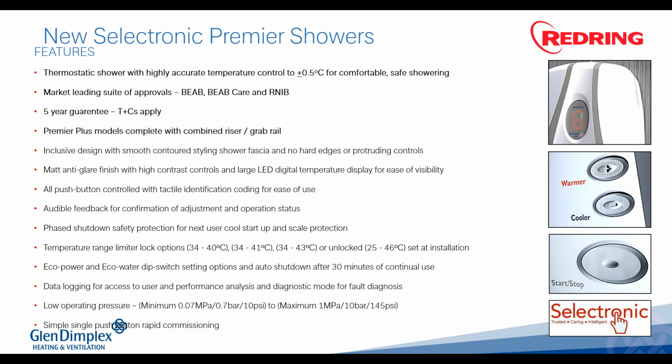It's got audible feedback for confirmation of adjustment and operation status. It's basically bleeping. Each time the button is pressed, it will bleep, and therefore the user can count the number of bleeps. It's got phased shutdown safety protection for next user call startup and scale protection. What that means is after the unit is shut down, sometime afterwards it will flush through, so it will take away any residual hot water, but because it's taking away water from the unit, it mitigates scale build-up within the unit. So it protects the user as well as protecting the shower.